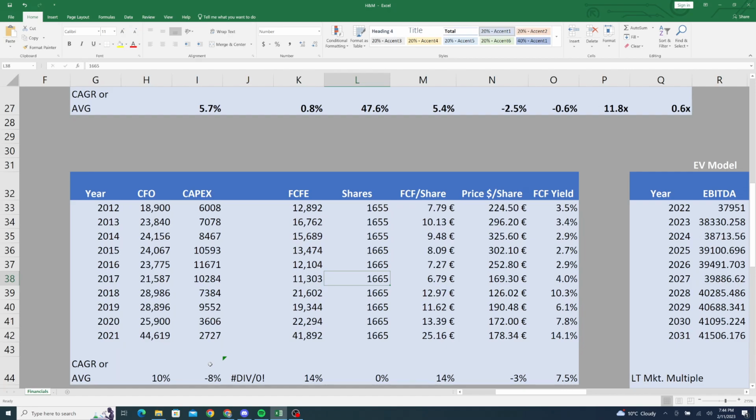So this brings me to shares outstanding, which is to say there's nothing to say about their shares outstanding. It's been staying flat at 1655. Now with the amount of free cash flow that they're making, I would actually like to see them buy back some shares just to really increase the return for their shareholders. But nevertheless, I won't say too much because I think the free cash flow by itself is already quite enticing.